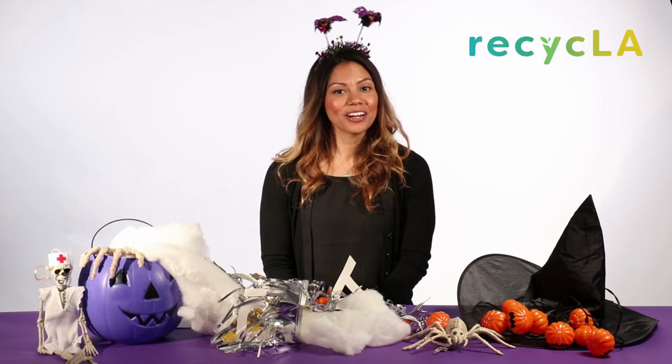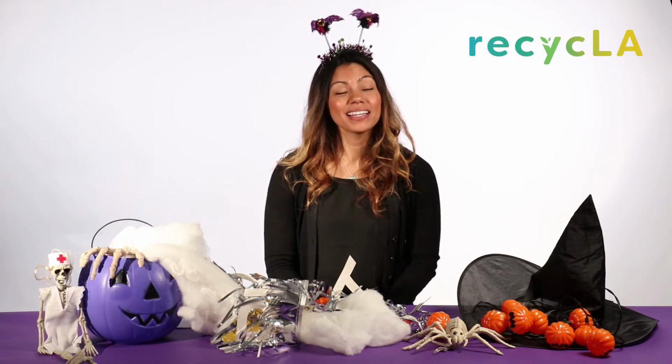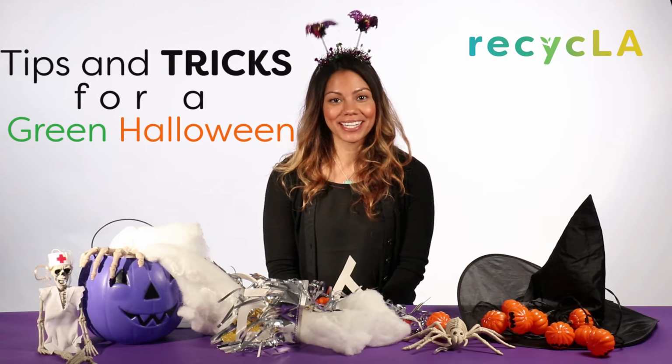From your costume to treats to decorations, Halloween has a lot of stuff that goes into it, and some is recyclable and some isn't, and it can be a little tricky to figure out what is recyclable. So here are some tips and tricks for a zero-waste Halloween.